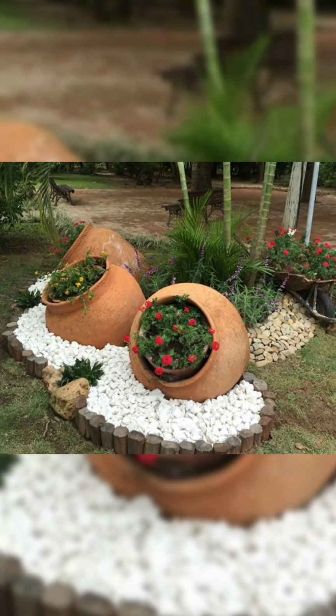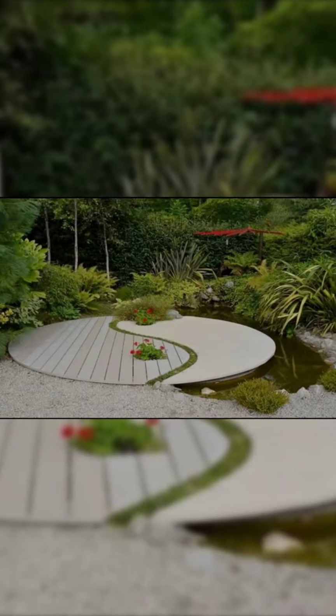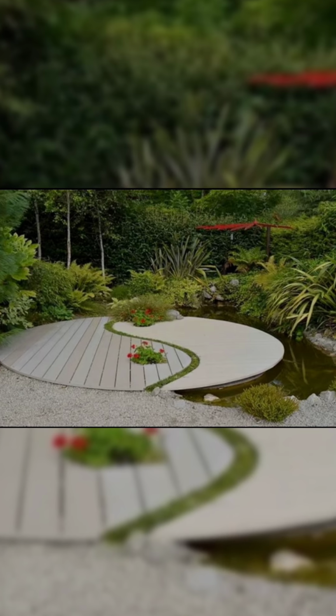Small garden ideas: square foot gardening. 12 of 50, square foot gardening. Square foot gardening divides planter boxes into grids to maximize growth potential for a diverse array of plants in a small space.